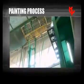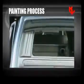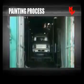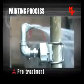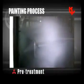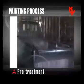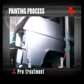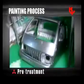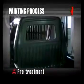The second production stage is the painting process, where sophisticated machineries and chemical materials are involved. In the pre-treatment process, the cabin body is washed with hot fine cleaner solution that removes dirt, grease, and other stain. Conditioning the body surface for better paint absorption, the application of rust protection, and 2 phases of washing to further cleanse the body.